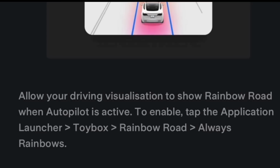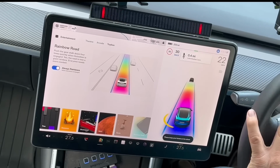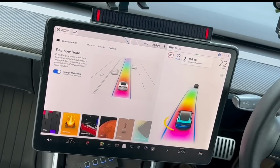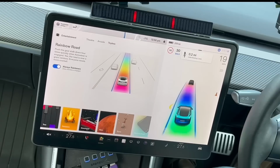Number 12. And the final feature is the Rainbow Road. Always rainbows. Allow your driving visualization to show Rainbow Road when the autopilot is active. So in other words, when you do the double stalk click and you activate it, it will actually do Rainbow Road. To enable it, you tap the application launcher, Toybox, Rainbow Road, always rainbow. So let's do that. There you go, Rainbow Road. No sound. I love it. It looks so nice. Turn it off.